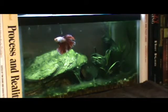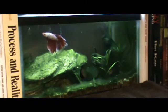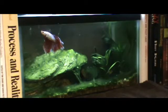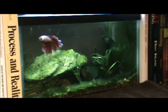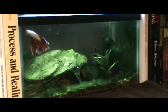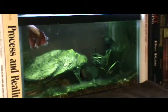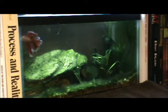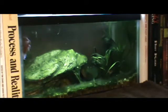I thought you might enjoy meeting Bert the Betta in his aquarium. He's a happy betta fish, male of course, and he spends a lot of his day making bubble nests on top of the water in the vain hopes that a female will come by and he can fertilize her eggs and then catch them in his mouth and blow them into the bubble nest.